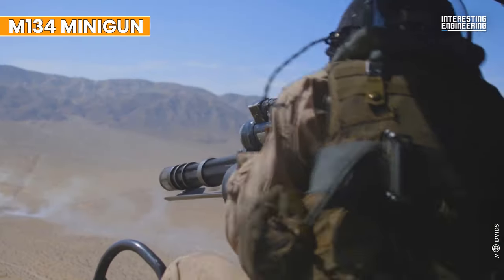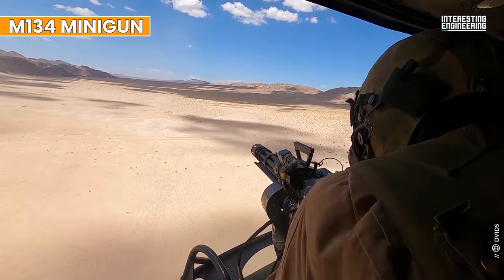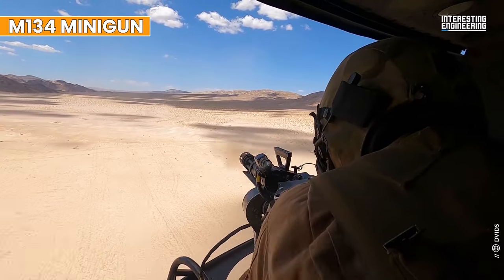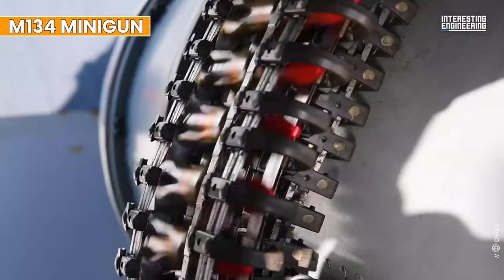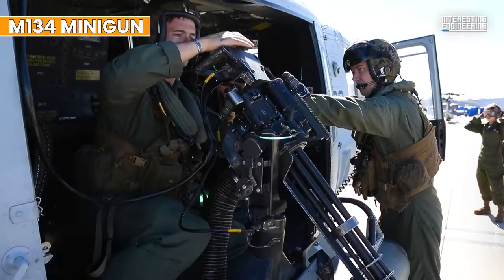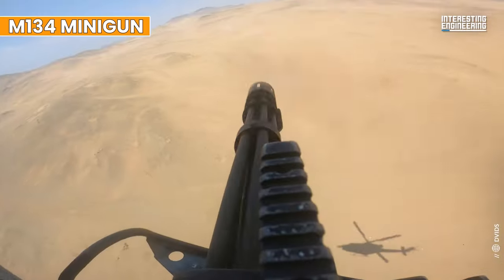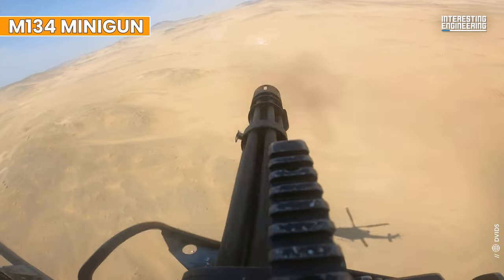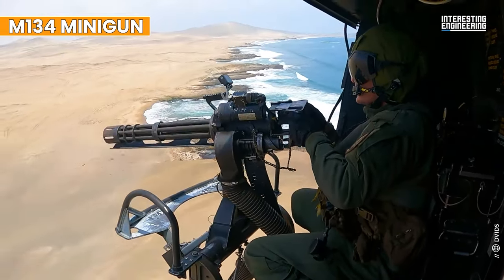M134 doesn't have an official handheld version. The gun alone weighs 85 pounds. Now add the weight of the ammunition box, the feeding mechanism, the power source, and that insane rate of fire. You can see where we are getting at. But the sound it makes is awesome.